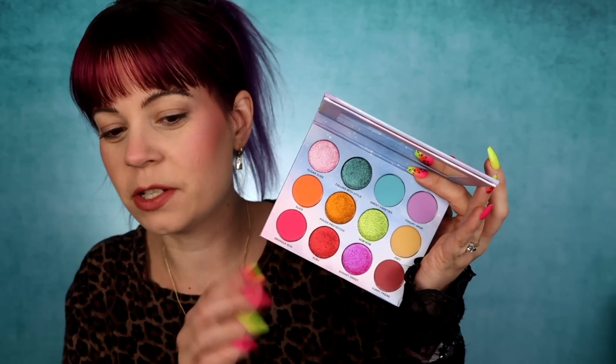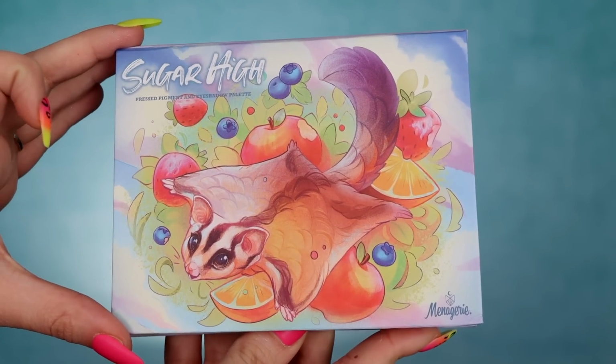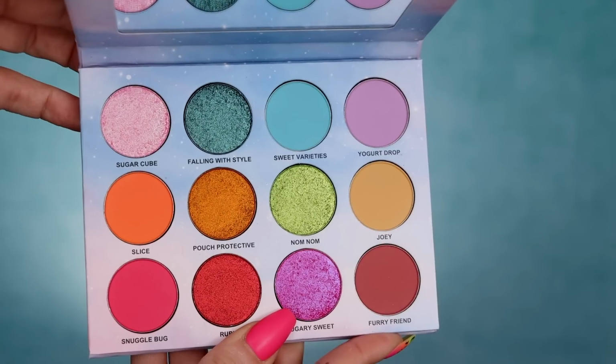And I think that the combination between the shimmers and the mattes in this palette is very different. And I like that. And I'm excited to play with this. And some of these look so beautiful.